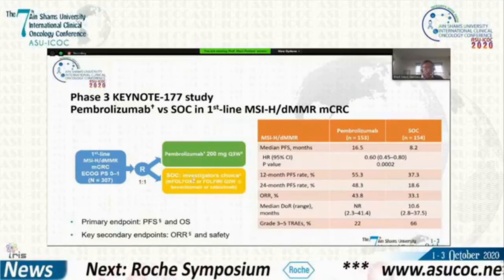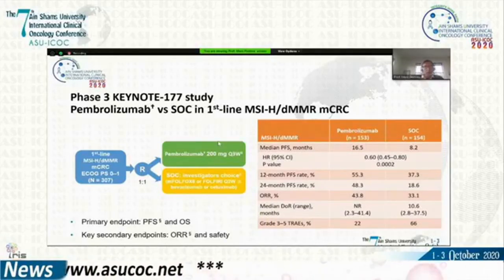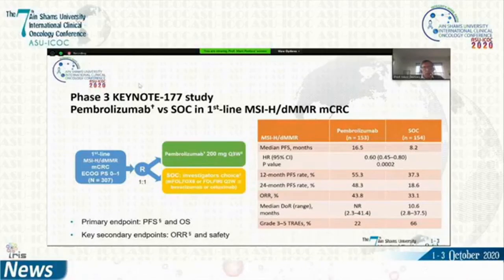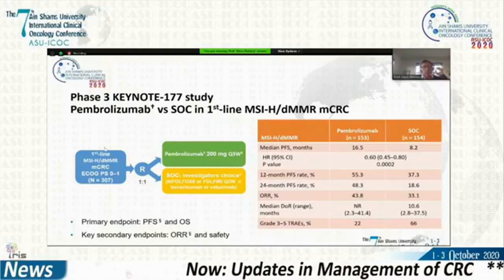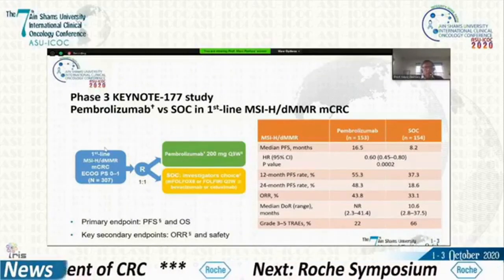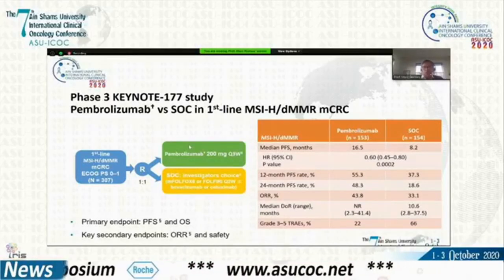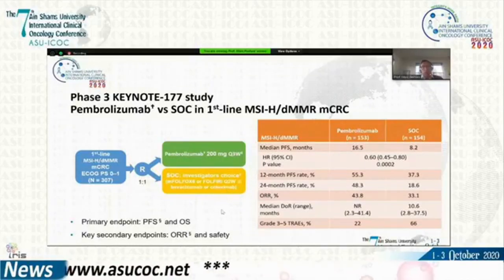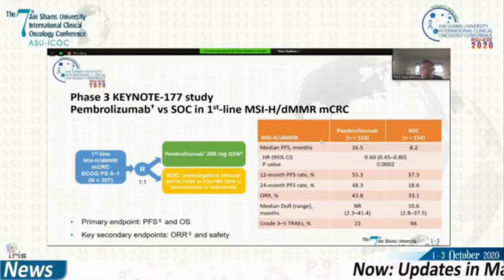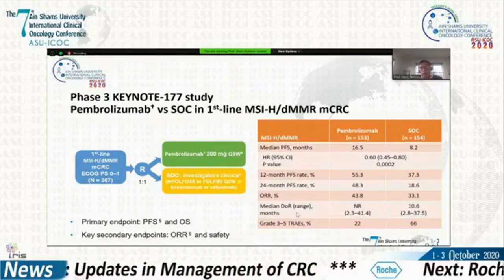And it was good to see at recent meetings these data not only on efficacy, but also on quality of life. These data of the phase 3 randomized Keynote 177 study, where patients in first line with metastatic colorectal cancer, MSI high, deficient mismatch repair tumors with a good performance status were randomized between pembro in monotherapy every 3 weeks versus the standard of care, which was based on investigator's choice. And based on that, we looked for the median PFS, but also the response and the toxicity of this treatment.